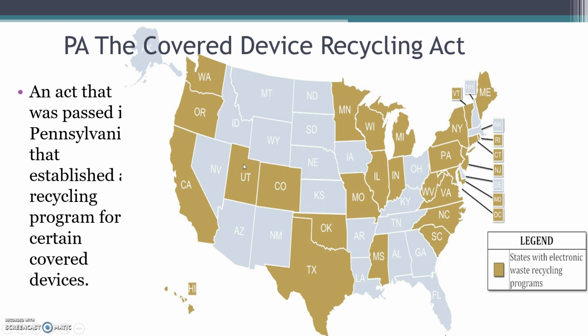Now, there are 25 states that have passed laws establishing statewide electronic waste recycling programs. Pennsylvania is one of them. The Pennsylvania Covered Device Act was an act that was passed in Pennsylvania that established a recycling program for certain covered devices. This includes TVs, desktop and laptop computers, computer monitors, tablets, and computer peripherals. Computer peripherals include keyboards, printers, or other devices that are sold for the external use of a computer.